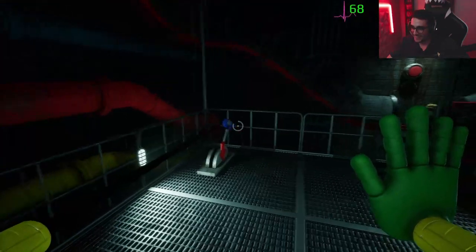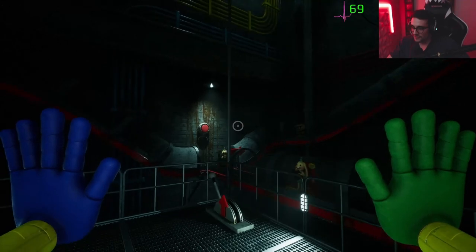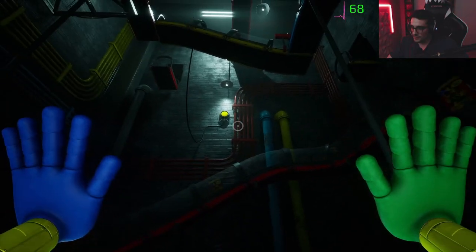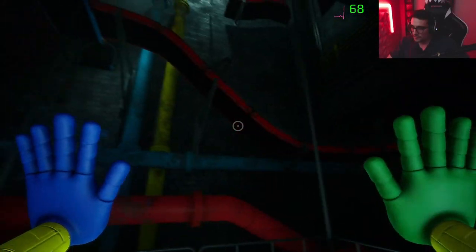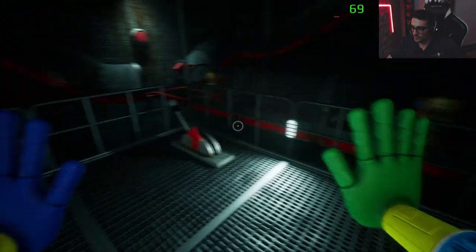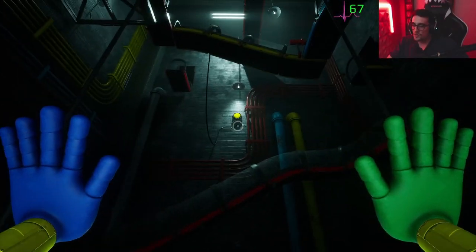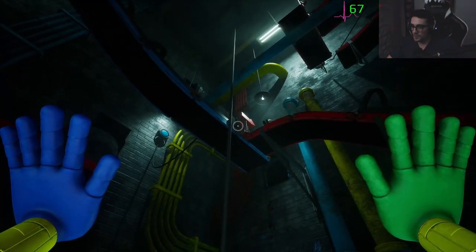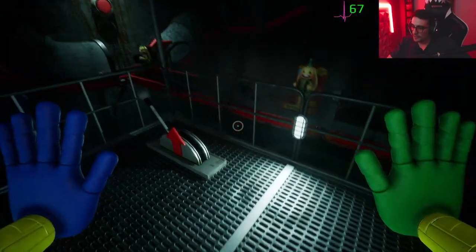Okay. I'm assuming we gotta grab those. What does that do? What does this do? Oh, interesting. Okay. So it looks like we gotta move that. That. I guess now we can go up.